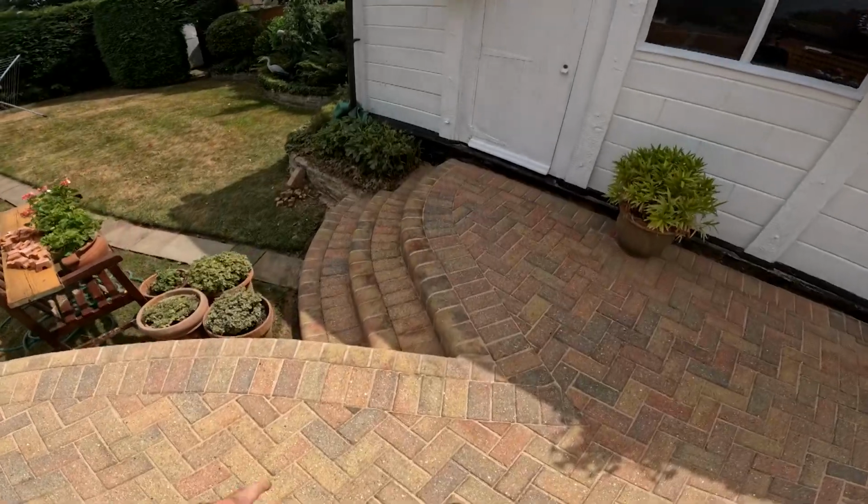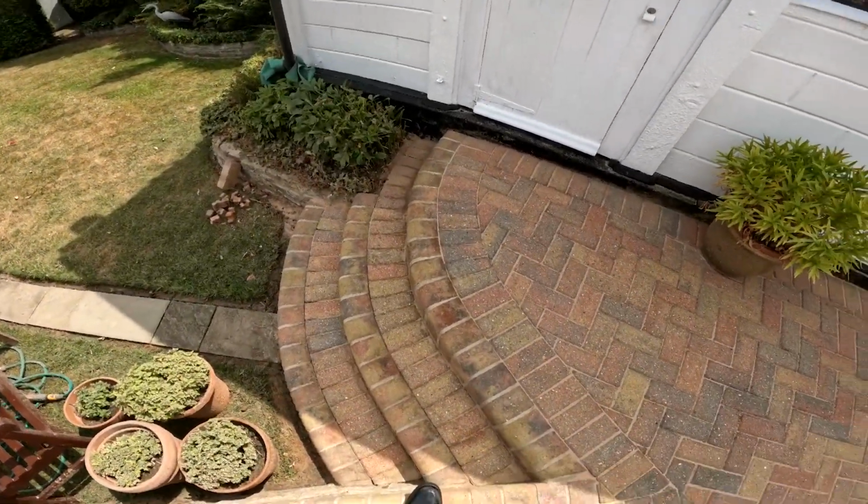Come up really nice. All the black spots on the stairs have gone, which is a nice thing.